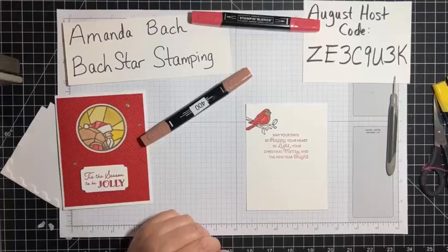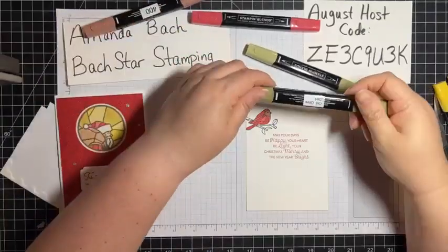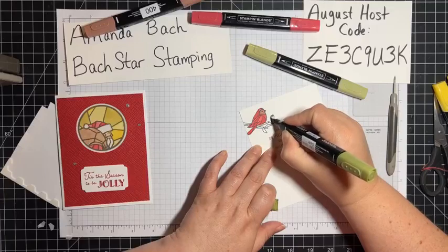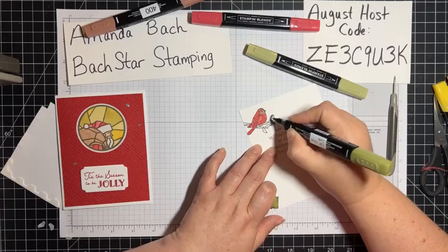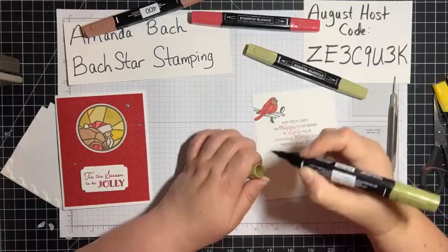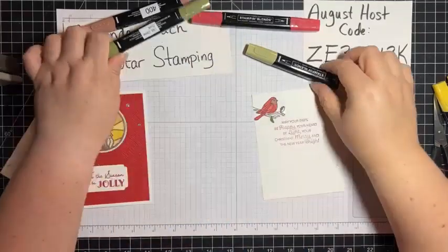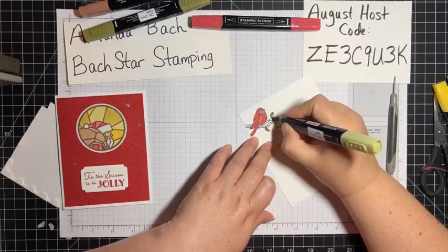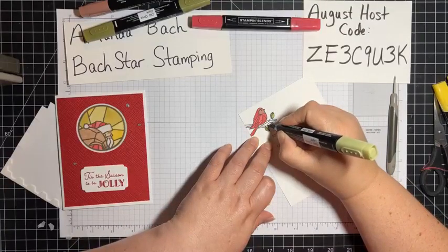Okay, now I do need some sort of green, right? So I think I'm going to use Old Olive. So I'm going to use a dark on one of them, on one side of the leaf, see how there's two parts? And I'll use the light on the other. So much fun. I love coloring. Well, it's probably not the funnest to watch me color, so sorry about that. All right.